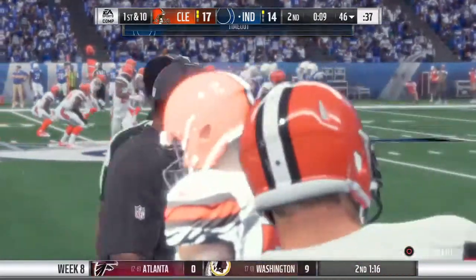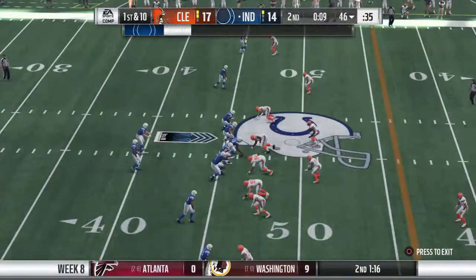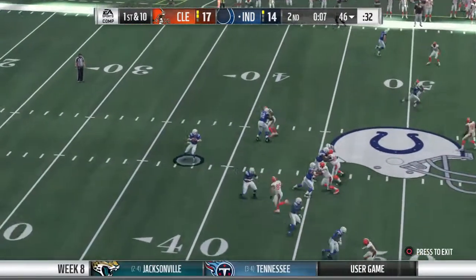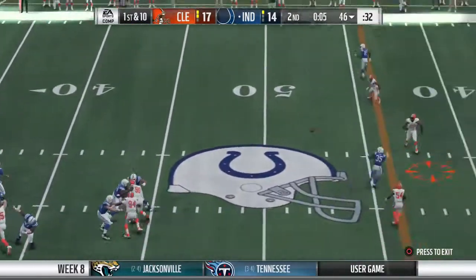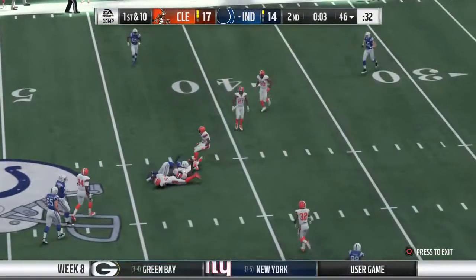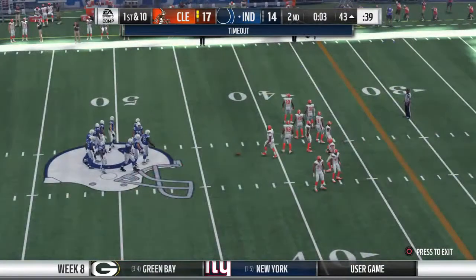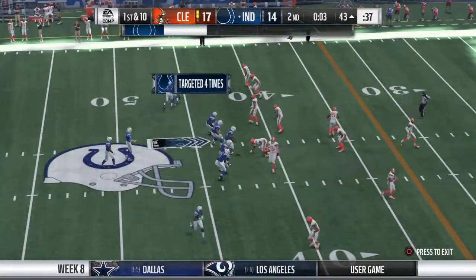Now a timeout taken. Perhaps a chance for one more quick play and then another timeout if they hurry. We'll see. They'll set up to throw. Over the middle, complete. It's Lions. Now whistles and a timeout with 3 seconds left in the first half.